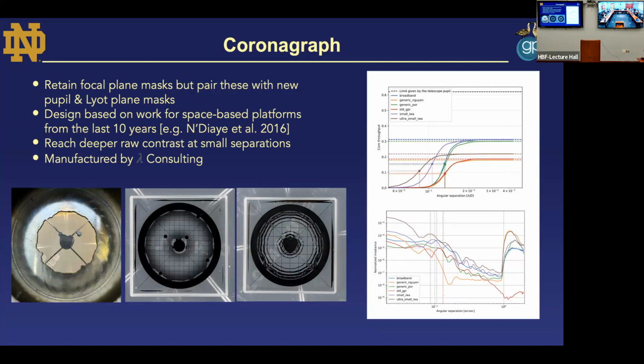These are manufactured by Lambda Consulting. We have a variety of different masks since we have to operate under multiple wavelengths for GPI, and some of these operate at different wavelengths. Some of these achieve a better contrast at closer inner working angles by even sacrificing some of the field of view of the integral field spectrograph, to allow astronomers, depending upon their science, to make different choices that they can use.